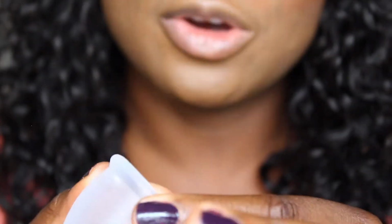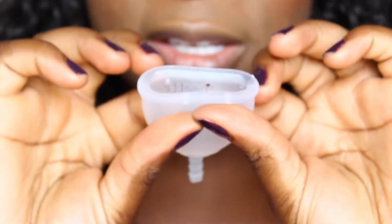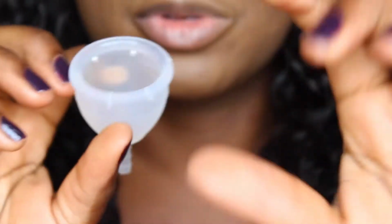And just to let you guys know, I have used the ring before, because my gynecologist prescribed me birth control because of how bad my periods were. And the very first one I decided to try, just because I didn't know if I'd be able to take pills, is the NuvaRing. So I used that for quite a while, but the only issue with that is popping it in and popping it out every month. But that's not what we're here to talk about. So I feel like I'll be all right with inserting this.